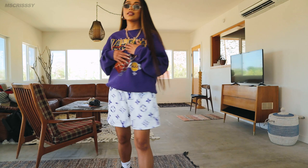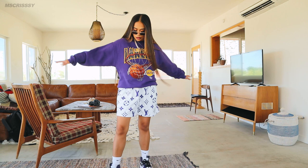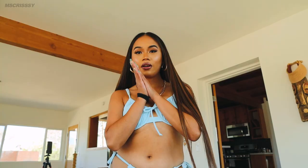I'm wearing these Bravest Studio shorts, Lakers from Threaded Grills. Wearing my Court Purple. Yeah, here's the fit. All right, yo, I am about to go.